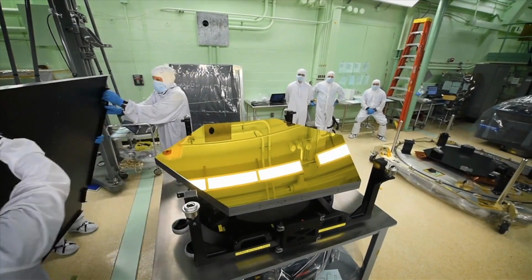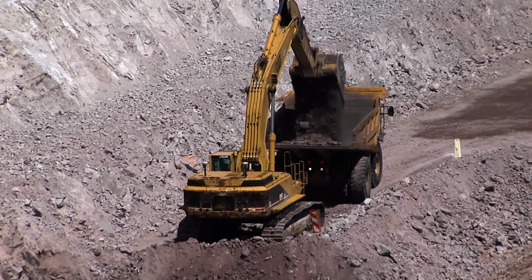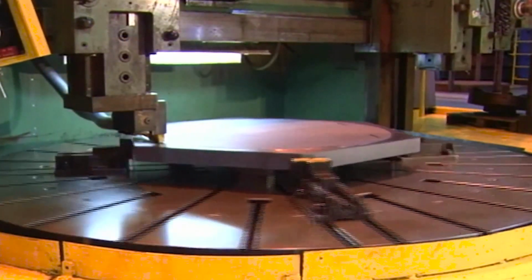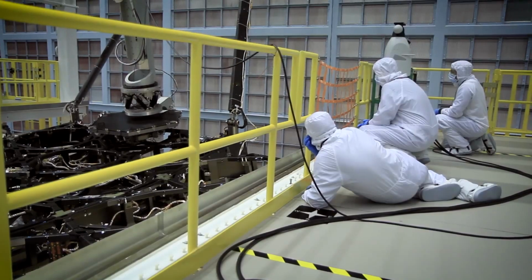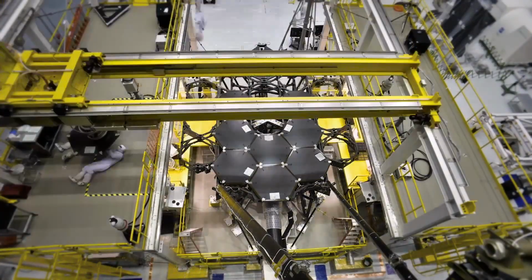Webb's mirror segments began as beryllium ore mined in Utah. They crisscrossed the United States to be formed, lightweighted, polished, gold-coated, and finally, perfectly placed on the backplane structure with the help of a robotic arm.